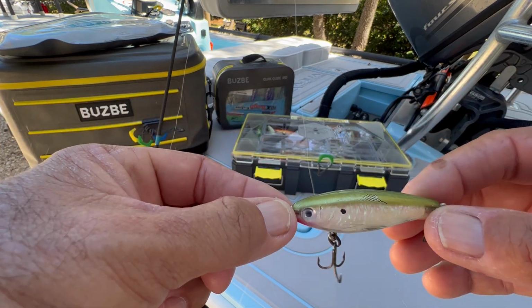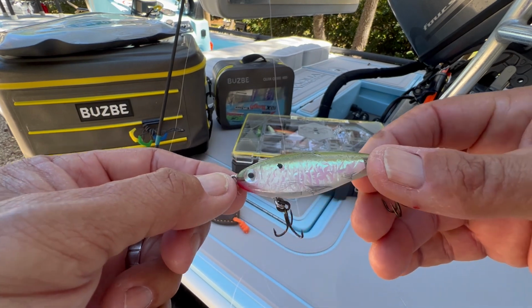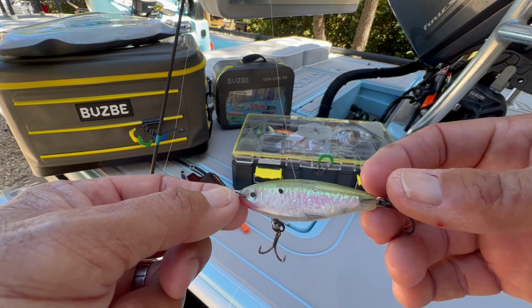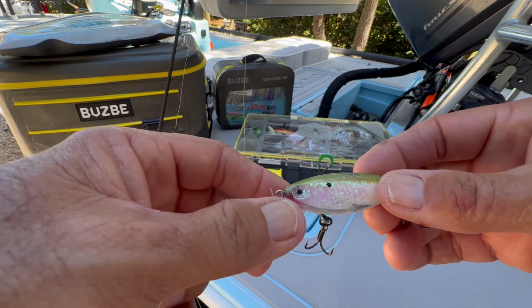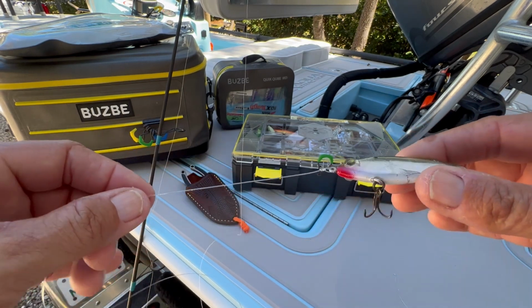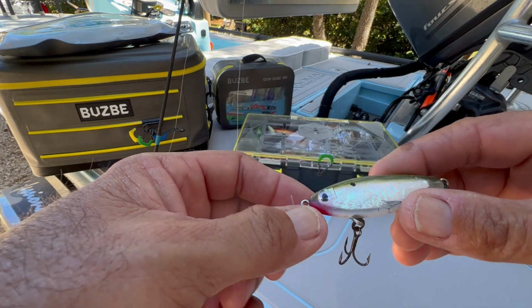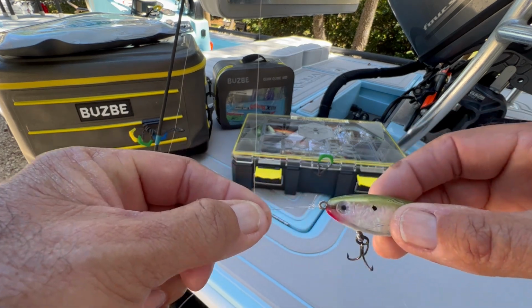This actual bait is a custom color for FlatsClass that you can get on the Captain C.A. Richardson site. It's called Flats Snack. Cool little bait, very popular with our followers. This bait is a great bait moving into fall, and then it gets really hot again in springtime.